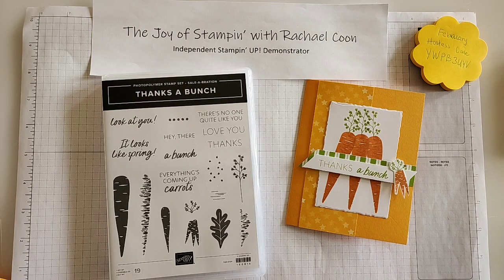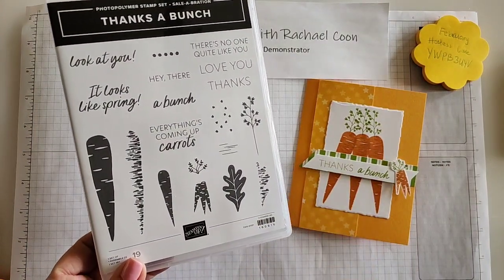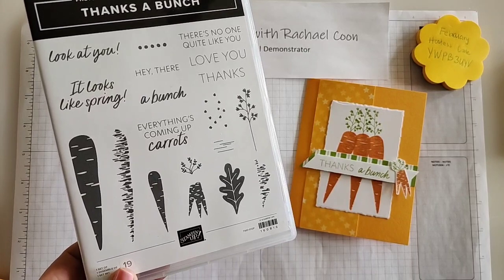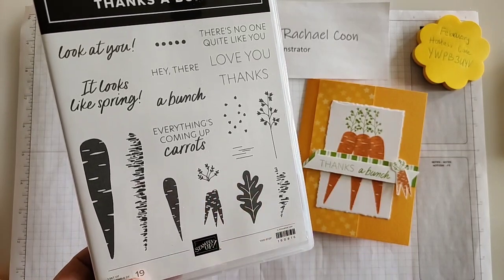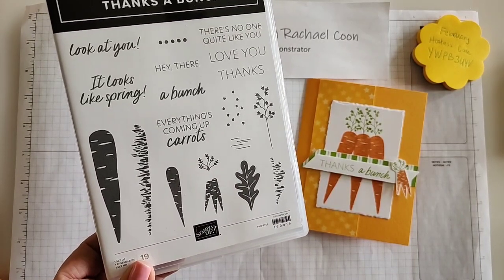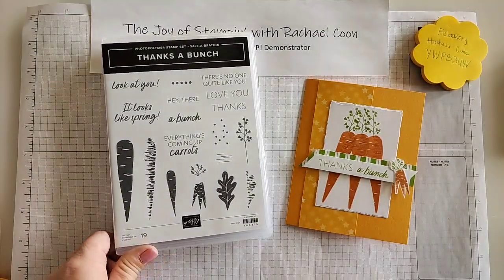All right, let's go ahead and show you the stamp set. It's called Thanks a Bunch. It was one of those I first saw for the celebration reveal that I was like, oh my goodness, I never knew how much I love carrots. But there was something about this earthy card with all of its fabulous sayings that I just couldn't get enough of. However, I've been so busy that I haven't been able to make any card until now. So I'm excited to share this one with you.